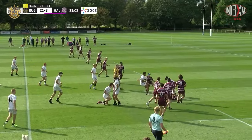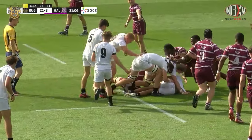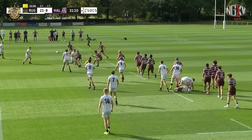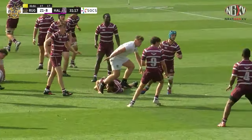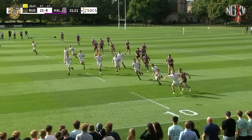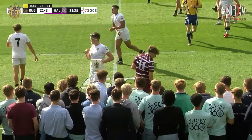A little dart through from Tebbett, who was on the bench against Oakham, gets the starting shirt here against Haileybury. Strydom fizzes that one wide. First man in play. Oh, it's a beautiful turnover from Haileybury. Now they find a little bit of space here on the left-hand side. Comes off a Rugby School arm and they'll have the line out.